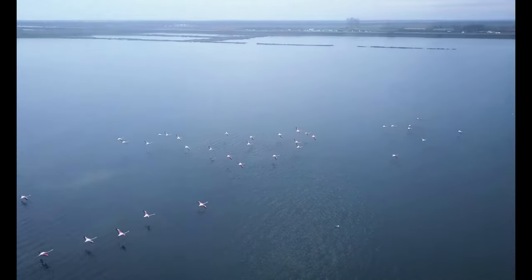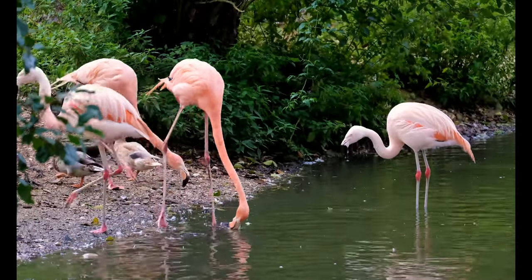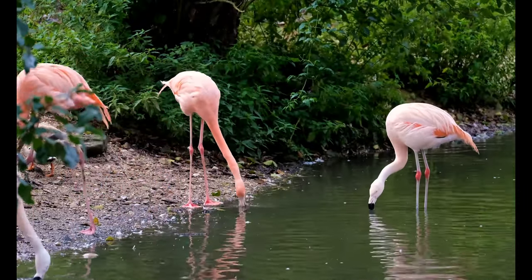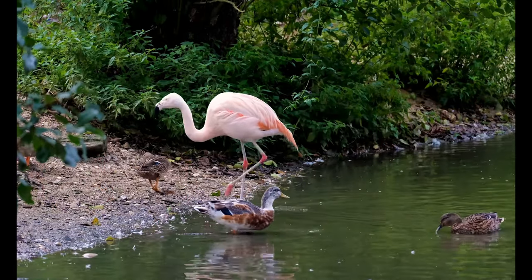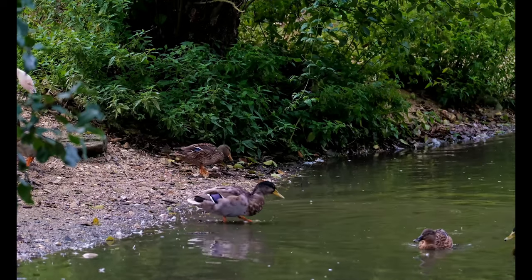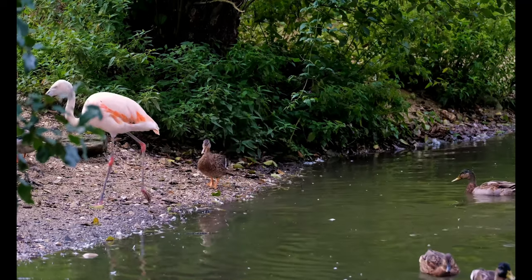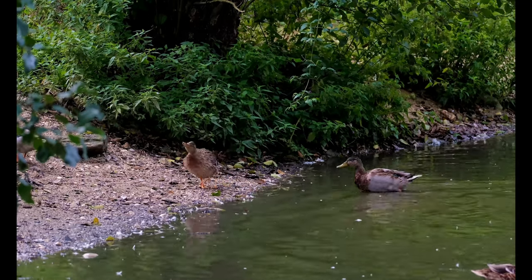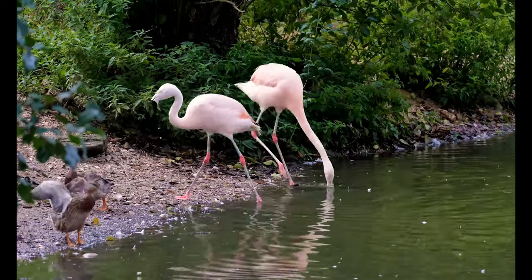Number 2. Flamingos get their pink color from their food. Flamingos really are what they eat. Many plants produce natural red, yellow, or orange pigments, called carotenoids. Carotenoids give carrots their orange color or turn ripe tomatoes red. They are also found in the microscopic algae that brine shrimp eat. As a flamingo dines on algae and brine shrimp, its body metabolizes the pigments, turning its feathers pink.